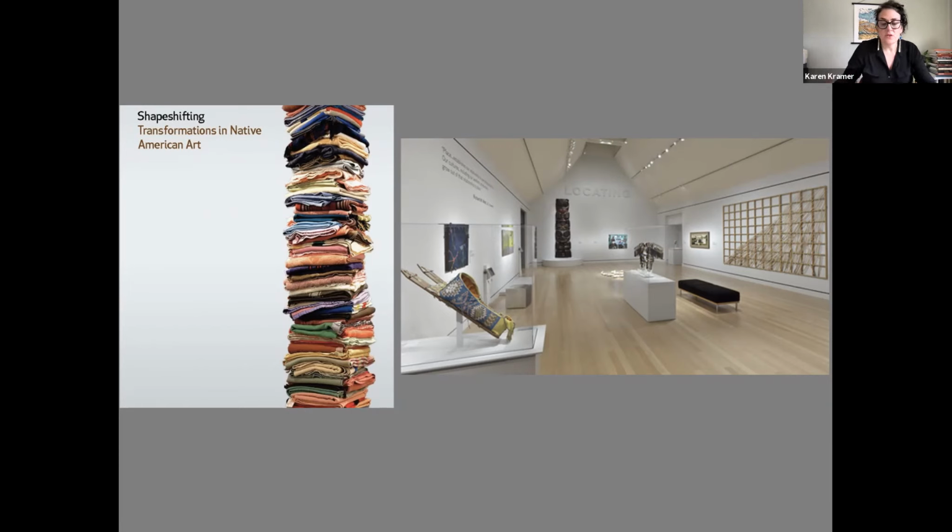It integrated historical with contemporary works, and it anchored them through ideas that explore links and continuities between the past and the present, through four themes that looked at change and artistic innovation, worldview, politics and place, and how individual artists express themselves in relation to the changing world around them.